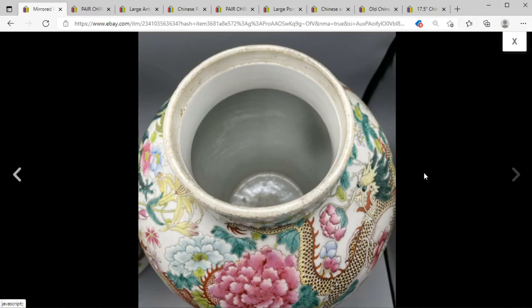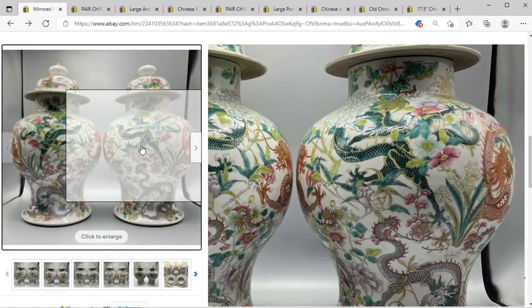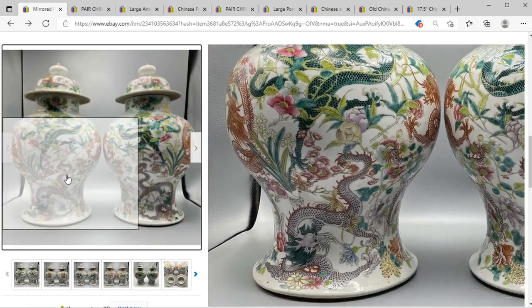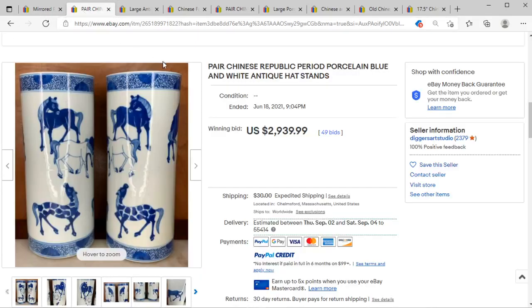They're really not my style. Of course, if I saw them affordable, I would probably pick them up and grab them. I certainly don't collect the dragons and busy items like this, but very nice, very good sale. $5,400, $150 to ship. Very impressive. So, moving on, we have another very interesting item.